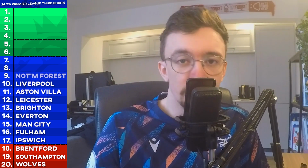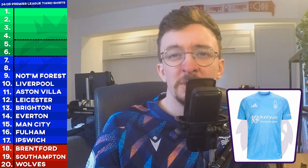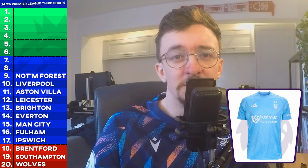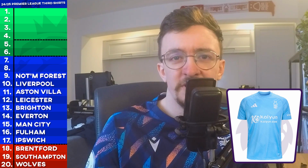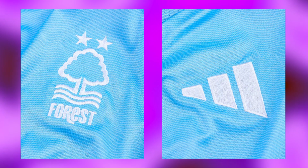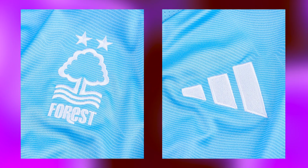And then we move on to Nottingham Forest. This is definitely the weakest of the three for Forest, but it's also given us some of the best performances this season, making us both look and play like Manchester City. On the face of it, it's quite a plain shirt, but if we delve into it a bit deeper, we see these thin and faint wave-like lines, which I really like.